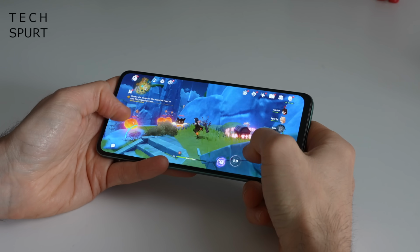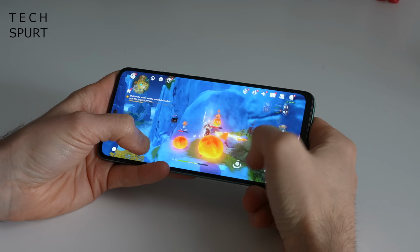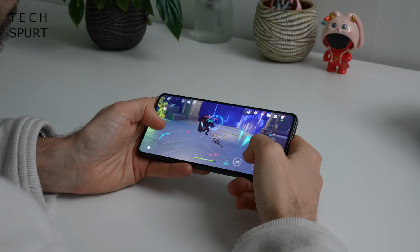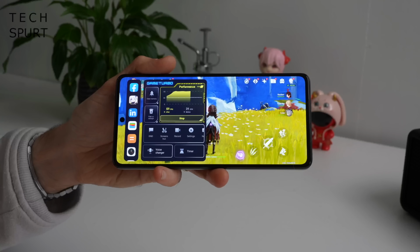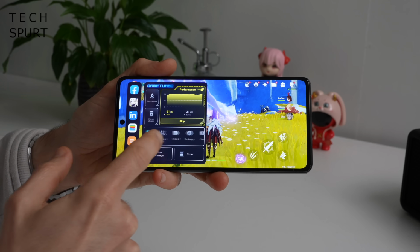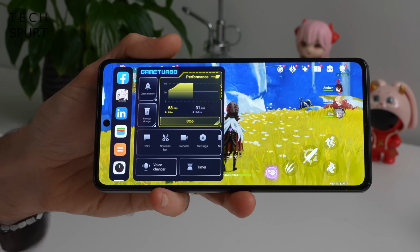And it can actually play the likes of Genshin Impact, albeit on the lowest graphics settings and not with the smoothest frame rate. So if you are a gamer, I would recommend upgrading to either the Redmi Note 12 Pro or that Pro Plus if you're extra minted. Both the Pro and Pro Plus support Game Turbo, as I mentioned before, which can be swiped out at any point to toggle the likes of Do Not Disturb, the auto brightness. You've also got a boost mode on there.